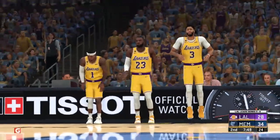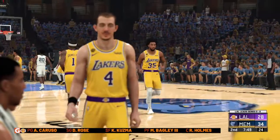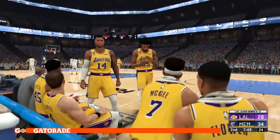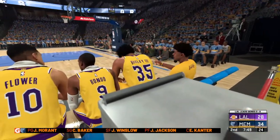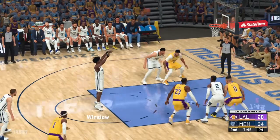Some changes for Memphis. Enes Kanter's checked in for Aaron Baines. Captain Clutch comes in for Waiters. And it's Morant in for Valanciunas. The Lakers also making some changes. And Anthony Davis is checked in for Rashawn Holmes. LeBron comes in for Marvin Bagley. And it's Kentavious Caldwell-Pope in for Alex Caruso.